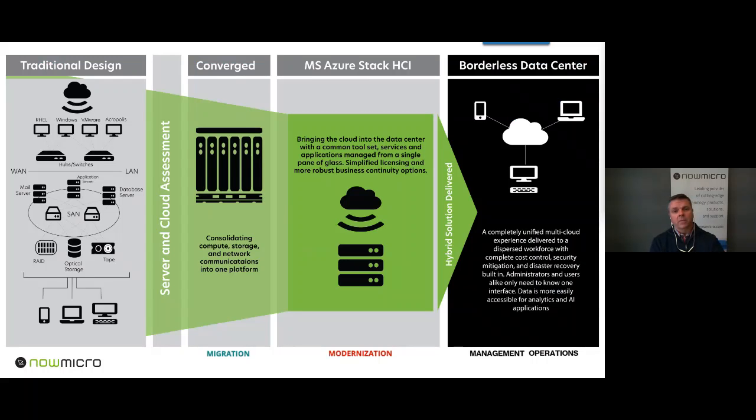So this is the methodology chart that we use here. Your traditional design on the left, we take and evaluate your traditional infrastructure, your existing infrastructure, and then look at whether a converged, hyper-converged, or a full Azure Stack style HCI solution would be the proper jumping point to get into the borderless data center. So on the bottom there, you can see that those earlier tenets fit right in, whether it's migration, modernization, or complete control of management operations. That is the flow chart that we use to bring it all together.